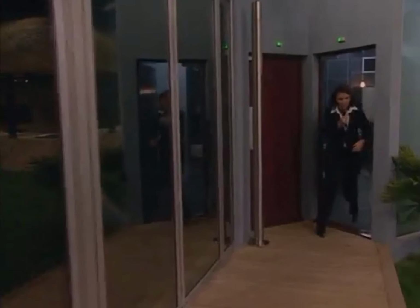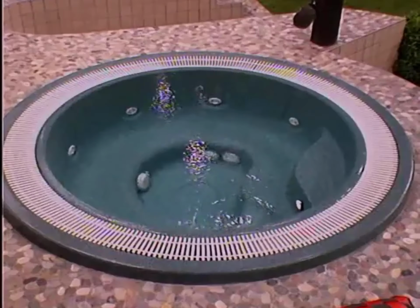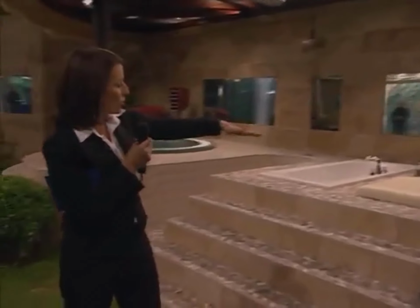Right, out into the garden. Pool gone. In its place, beautiful whirlpool. Very, very, very nice whirlpool over there. Fantastic outdoor shower. Couple of baths with some sort of massage mats on the top. So you can either have a bath or you can have a massage on top of the bath.